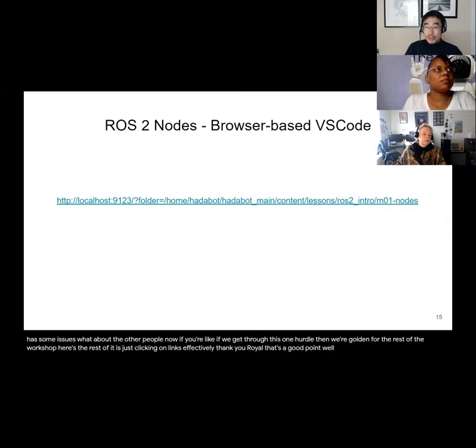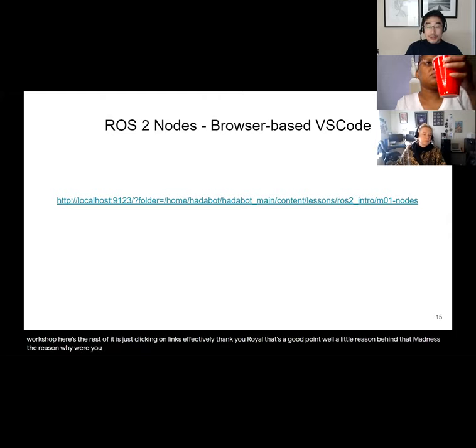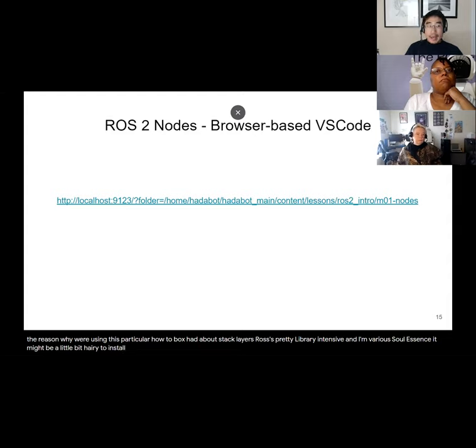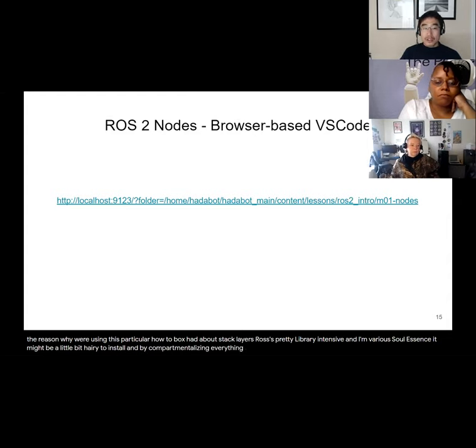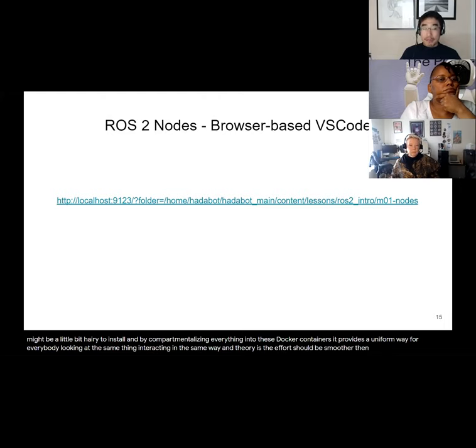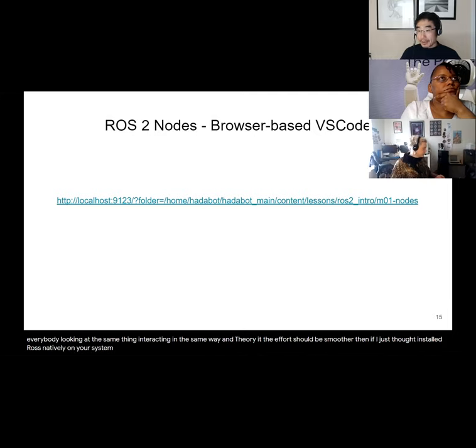Well, a little reason behind the madness: the reason why we're using this particular Hadabot stack layer is that ROS is pretty library intensive, and on various OSs, it might be a little bit hairy to install. By compartmentalizing everything into these Docker containers, it provides a uniform way for everybody looking at the same thing, interacting in the same way. In theory, the effort should be smoother than if you just installed ROS natively on your system.